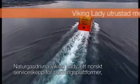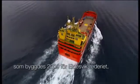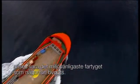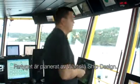The Viking Lady, a gas-fueled Norwegian platform supply vessel built in 2009 for the Eidesvik Shipping Company, is claimed to be the cleanest vessel ever. The ship has been designed by Wärtsilä Ship Design.